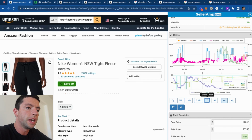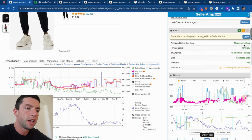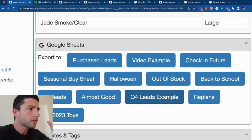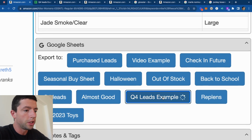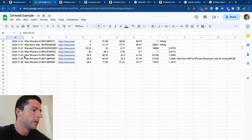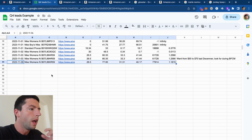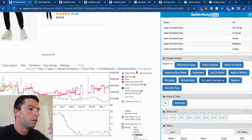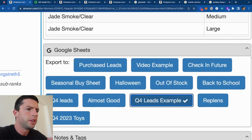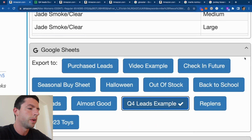So what you want to do in this case is have spreadsheets set up within SellerAmp, so you can just take advantage of the one-click export feature right here. This is obviously an example of the type of item we want to look for in December. So we just hit Q4 leads example, and then this immediately exports right here to that spreadsheet, and we can see 1106 right there. And this is the exact type of item you want to be looking for. It's winter themed, it went up in price last year, and you want to get these other SellerAmp spreadsheets set up as well. You can just do it via selleramp.com for other types of items.